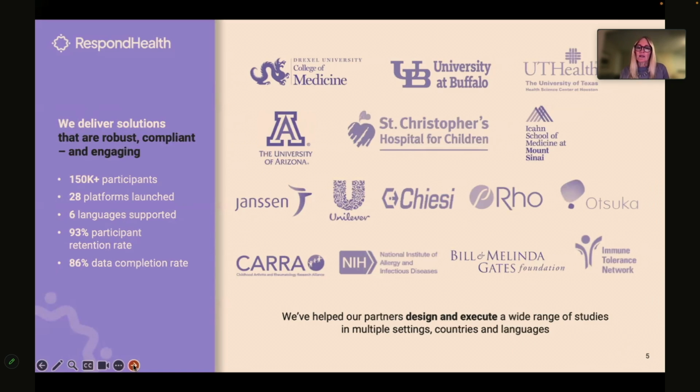This is just an example of some of the programs and people, foundations, companies, academic institutions that we've worked with. We've worked for many years at scale. We have hundreds of thousands of people now that have been involved and touched our platform. Certainly more than 28 platforms launched at this point, multilingual.